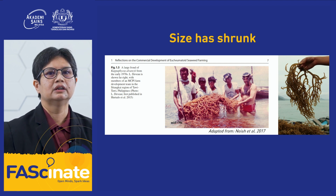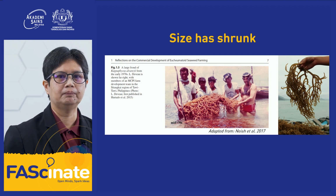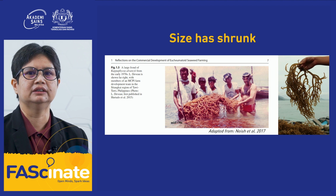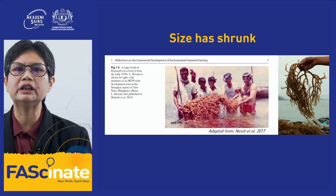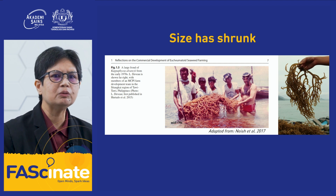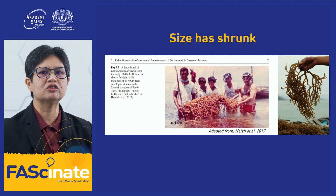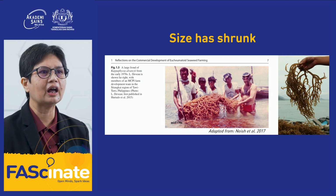One of the factors leading to this decline is the low genetic diversity among the cultivar. This is because the same cultivar have been propagated vegetatively for more than 50 years. The low genetic diversity may cause the growth rate to reduce and potentially lead to size reduction. As shown in the picture, the seaweed size has shrunk. On the left is the size of the seaweed in the mid-70s, and the right picture is the current size. Obviously, our seaweed has shrunk in size.